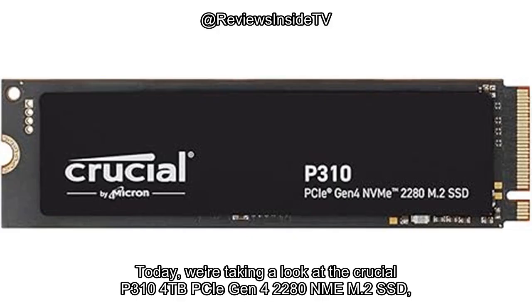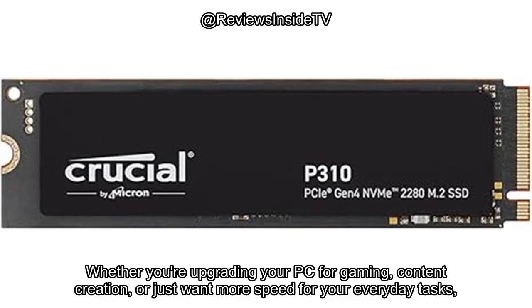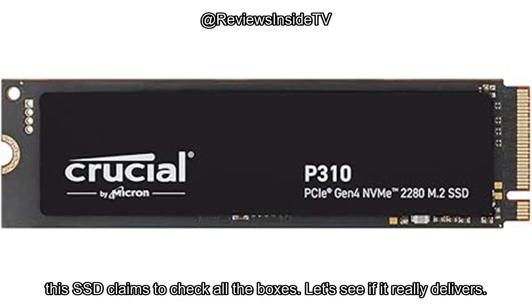Today, we're taking a look at the Crucial P310 4TB PCIe Gen4 2280 NVMe M.2 SSD, a high-speed storage solution that promises blazing fast speeds and excellent power efficiency. Whether you're upgrading your PC for gaming, content creation, or just want more speed for your everyday tasks, this SSD claims to check all the boxes. Let's see if it really delivers.